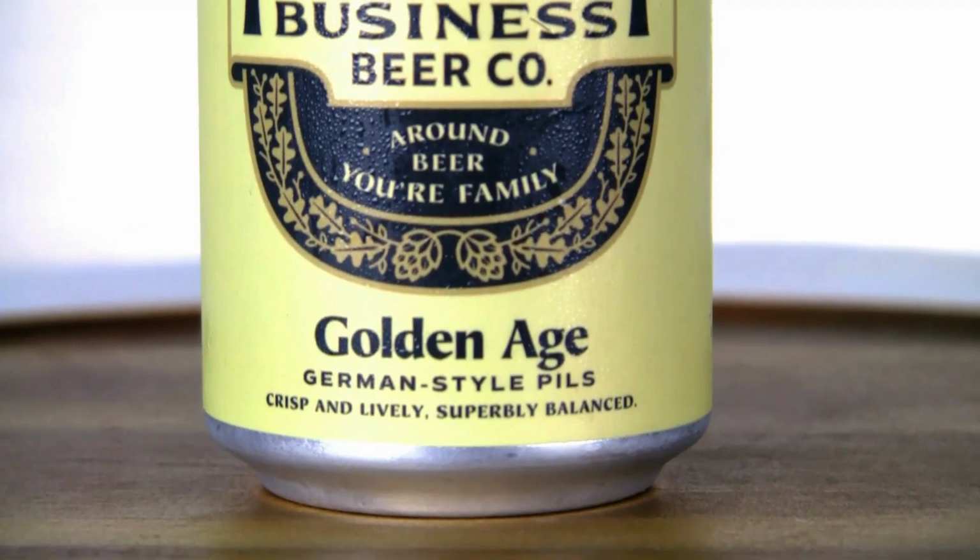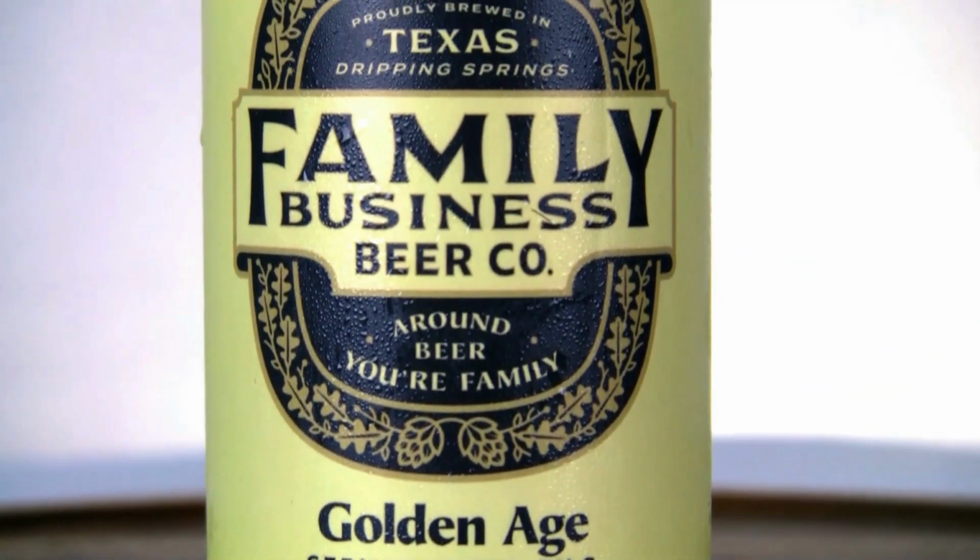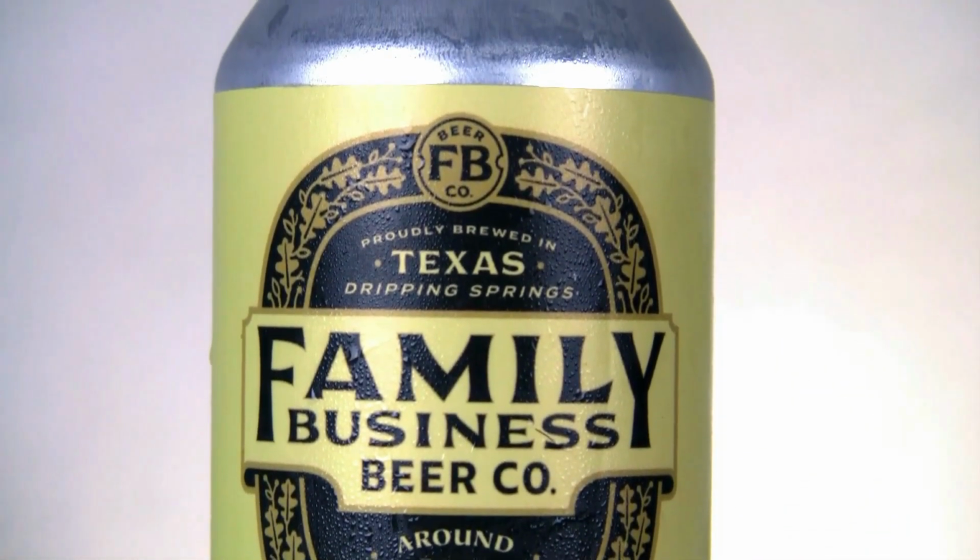Let's go. And first off, guys, we got the Family Business Golden Age German style Pilsner. As you can see, the can design itself is very simple, very westerny. It looks awesome. Also, I like the fact that they just kind of stick a giant sticker around it. It's pretty cool, actually. All right, guys, what do you say we get right down to it and get to the pour? But first, dirty details. You know how this goes. Let's go.